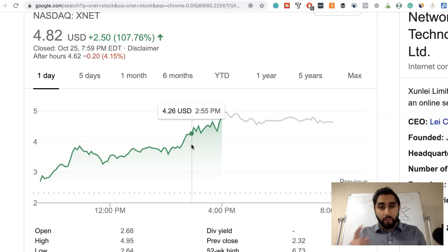Smart tactic here, important, okay? Because I was on the go, I was a little worried. I didn't want to lose money. I wasn't fully watching the stock, okay? So what I did was I set a trailing stop loss on Robinhood, okay, at 398 after it crossed the $4 mark. Now, let me explain that, okay?